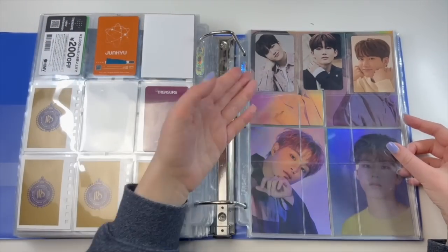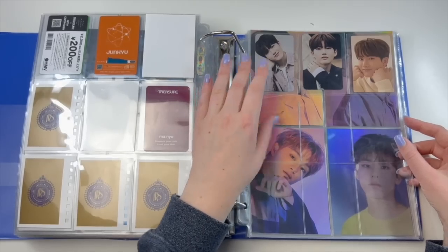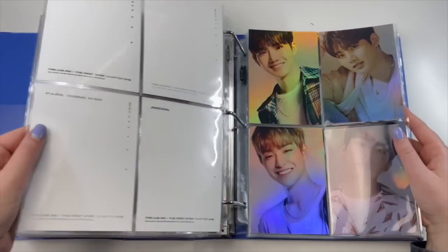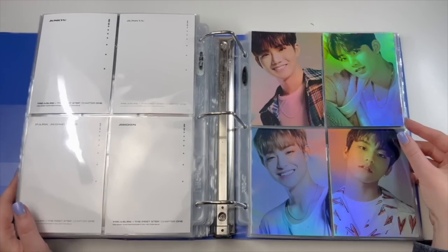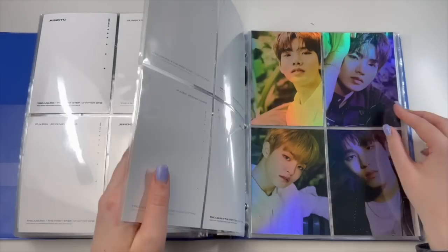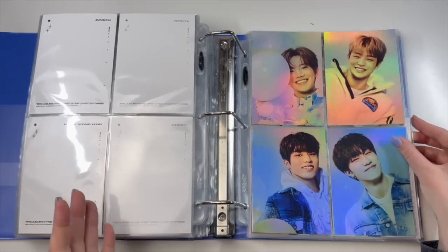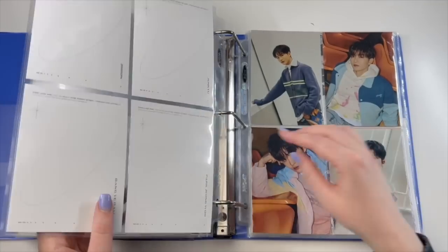I was trying to do some merch stuff for Treasure. They have so much merch stuff. If you want to start collecting Treasure, don't collect their merch. It's just too much, YG. They treat them like Blackpink. I feel like Blackpink have a lot of merch and not a lot of albums, and I feel like Treasure was going down that same path. I'm just begging YG to give us more regular comebacks. I love Blackpink and I hate that they don't have enough music. And I really don't want that to happen to Treasure too.